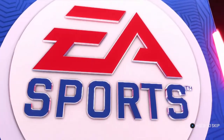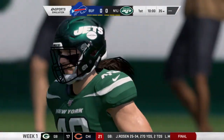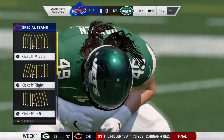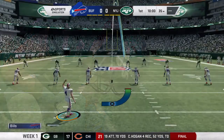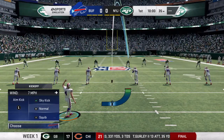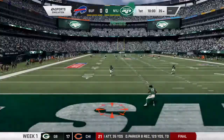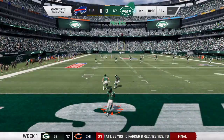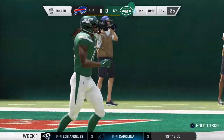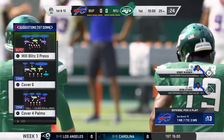Can anyone unseat the champions? We're situated about 8 miles west of New York City at MetLife Stadium in East Rutherford. Today, we get the season started with an AFC East tilt right off the bat between the Buffalo Bills and the New York Jets. Now here's Suck about to kick it away. That'll be taken in the end zone, and no run back here. This will be a touchback, and it comes out to the 25-yard line.